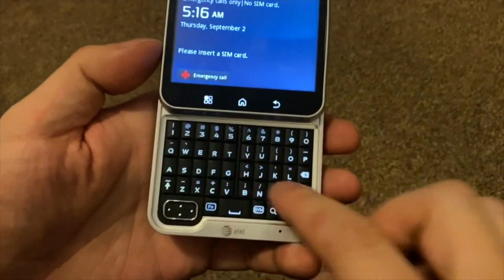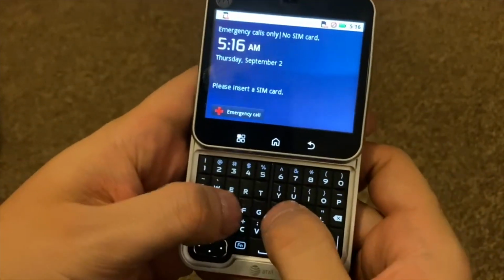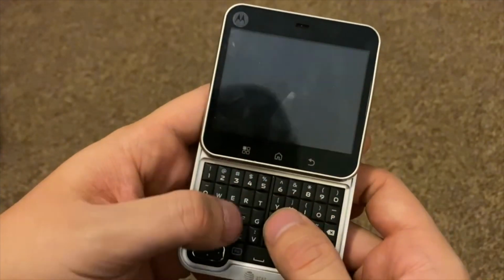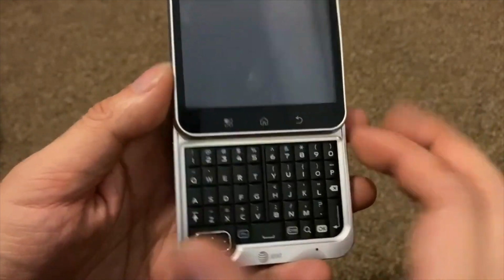First of all, just look at how small it is. It's basically the size of a pocket mirror. And then plus they managed to fit a mini keyboard that just slides out or flips out, hence the name, the Flip Out.